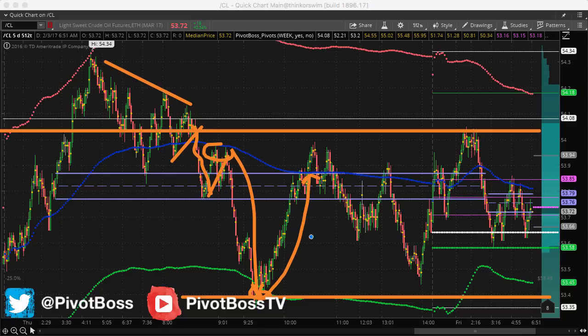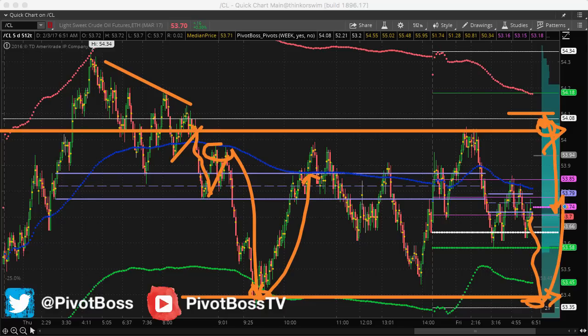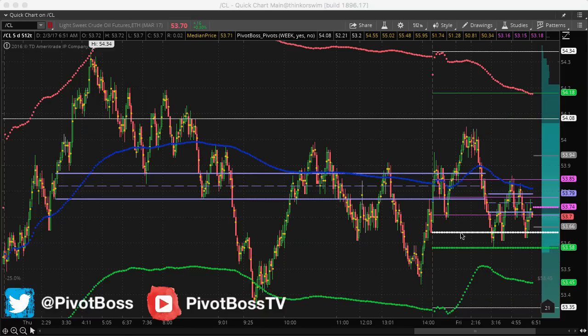So a nice range has formed now from 53.40 to about 54s. Look to fade those edges. So if price gets up into 54, 54.10, look for a rejection back toward 53.75s. Likewise, if price gets down into 53.40, it could be an opportunity to bring it back to 53.75.